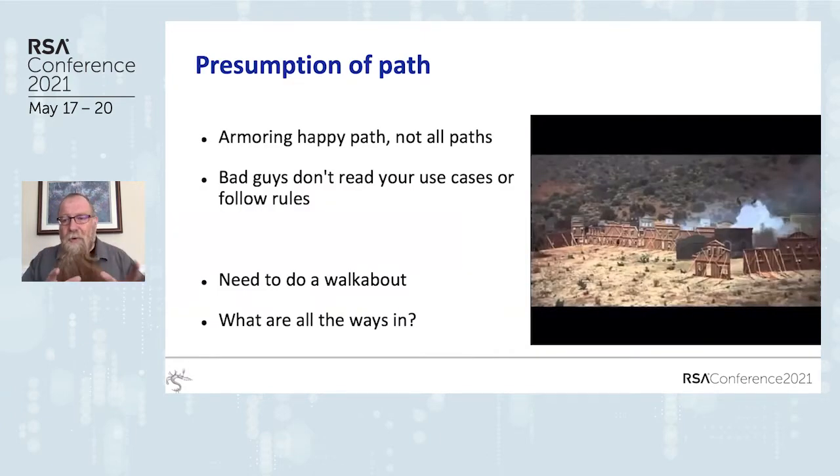So it's not just armoring the happy path. You have to armor all the paths because bad guys don't read your use cases. Bad guys don't follow the rules, and they don't care whether or not you've allocated budgeting for it, right? They really are looking at all the different vectors in, trying to find the easy paths and the unprotected paths. And in an enterprise, like as not, you have a lot of paths.